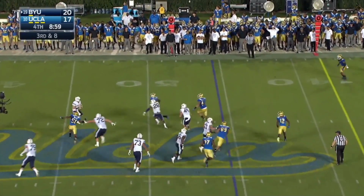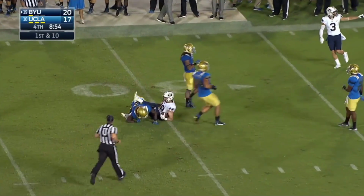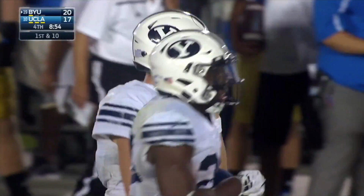Mangum rolls. Here comes Hollins. He got rid of it. First down. Matthews to the 31. Got rid of it in the nick of time for 14 yards and another.